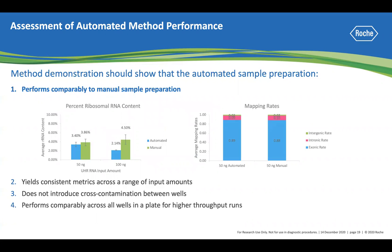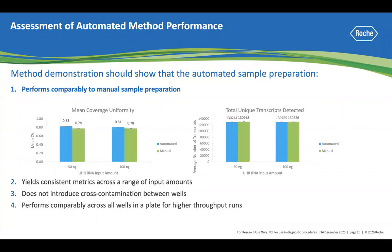If we perform an upfront enrichment using mRNA capture or RiboErase, we would then look at the % of ribosomal RNA reads to ensure an efficient enrichment process with minimal rRNA carryover into library prep. We also take a look at the general mapping rates between exonic, intronic, and intergenic reads. And depending on the enrichment process, the reads are expected to distribute slightly differently. So for example, mRNA enrichment intentionally biases the read distribution towards exonic or protein coding reads. Lastly, we would look at mean coverage uniformity, the number of unique transcripts detected, and the number of genes detected, again, ensuring that the manual and automated libraries perform comparably.